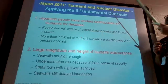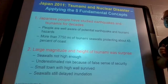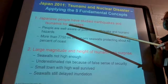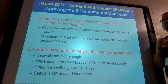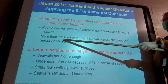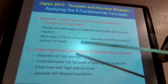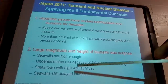So now, they go back finally to the Japanese 2010 earthquake and tsunami, the Tohoku earthquake and the Fukushima reactor tsunami. Japanese people have studied earthquakes and tsunamis for decades. They knew what to do. They were well prepared. More than 7,750 miles of seawalls protecting about 43% of the coast. So they had systems in place and physical protections in place.